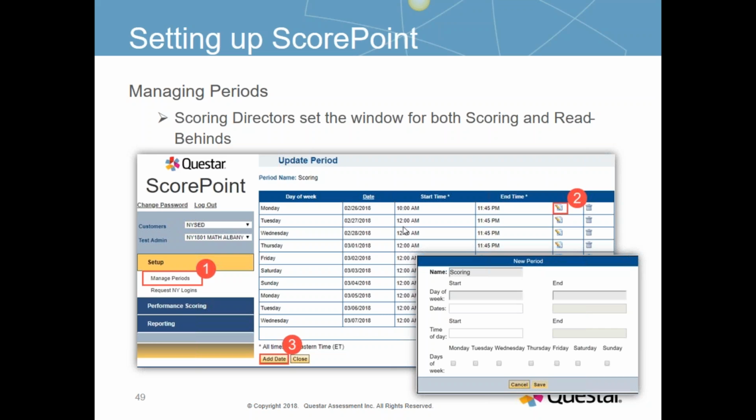The next important task that a scoring director needs to do is manage their periods. So under the setup menu, you'll see the Manage Periods button. So scoring directors need to set up a window for both scoring and read behind. Initially, when you click on that Manage Periods, you'll see a read behind area, and you'll see a scoring section. So in each of those sections, you would click on this little icon here. It looks like a little paper and pencil, and you'll be presented with this new period. So you'll type in the days and the weeks and the times to start scoring.